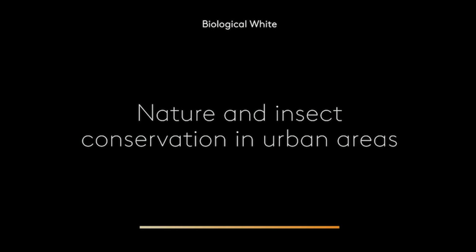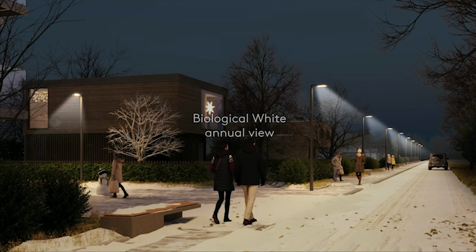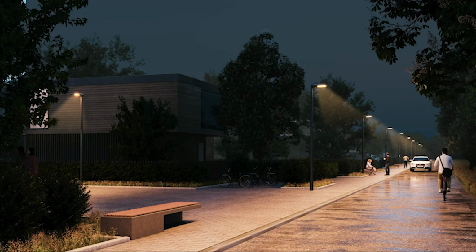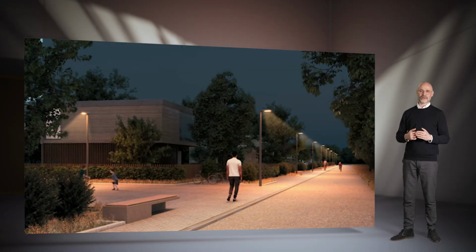I'm happy to present to you our next lighting profile, Biological White, Nature and Insect Conservation in Urban Areas. Warm light with 3000 Kelvin is more efficient, by around 9%, than 2200 Kelvin, but much more critical to use in times with increased insect activity. The light profile Biological White optimizes this on a scientific basis and dynamically adapts the light color to the natural rhythms of insects over the course of the year.